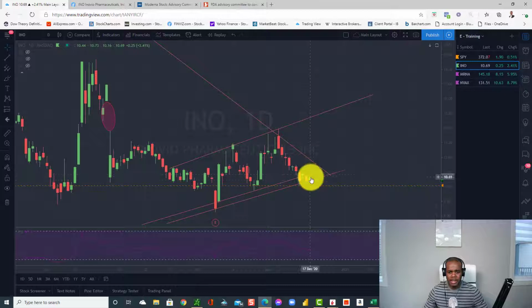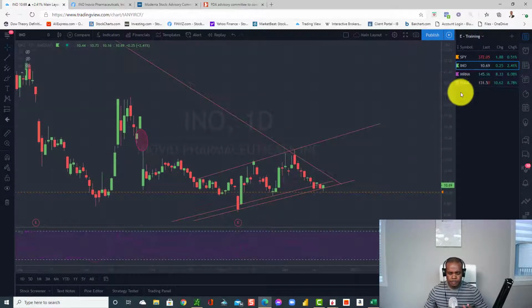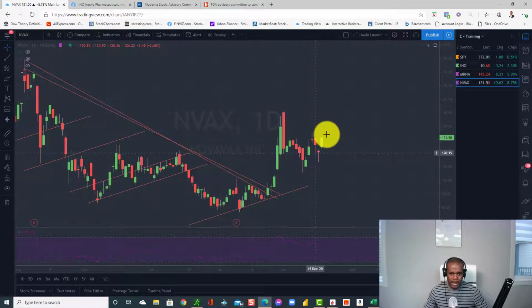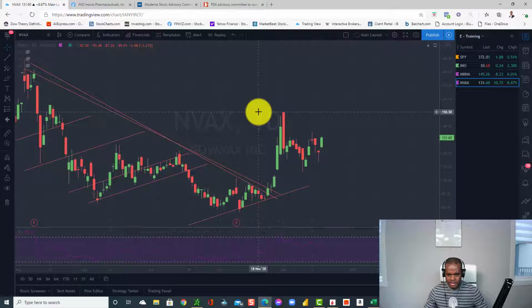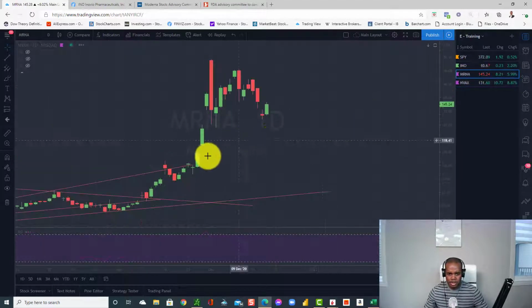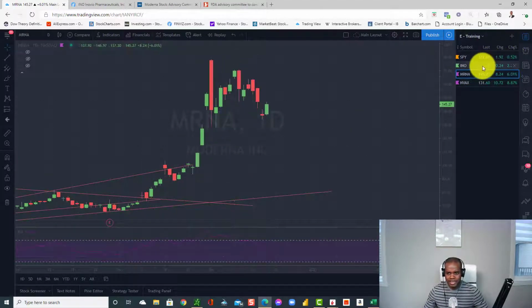But right now, this is the play that I'm looking at, and because of the Moderna emergency use authorization that is pending this afternoon or tomorrow by the FDA, that will send most of these stocks flying. For example, Moderna had a little pullback. Once we get our emergency use authorization, we can see Moderna go test these all-time highs again. Same thing for Novavax, which had a little pullback. But I'm not trading any of these. I traded these already when they broke out of the wedge formation. So I'm looking at INO right now.